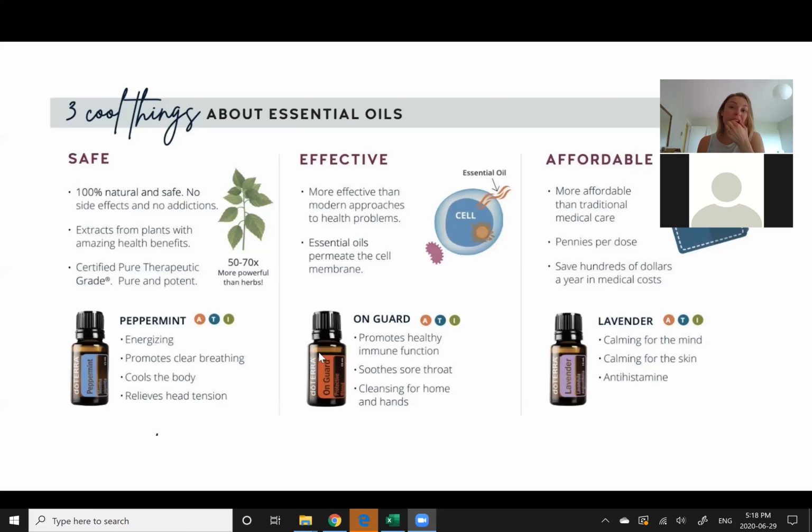It's so good for oral health because of the clove. So I'll put a drop in my hand and I'll put dental floss through and I'll floss my teeth with it. I had a massage therapist who said, take your drop of On Guard, take a little bit of olive oil, or it could be coconut oil, and just give your whole throat a massage as preventative care in the winter.